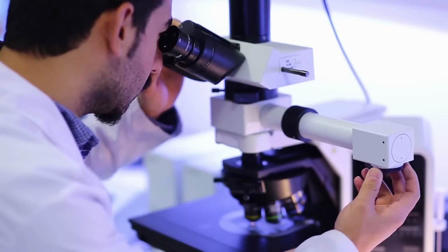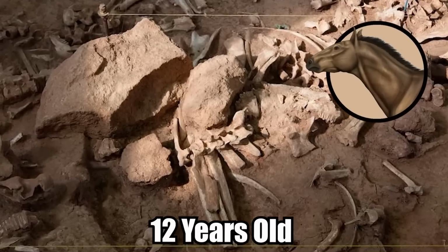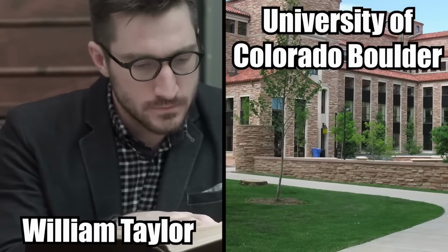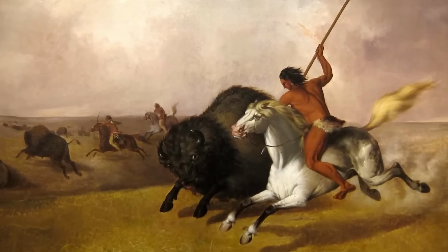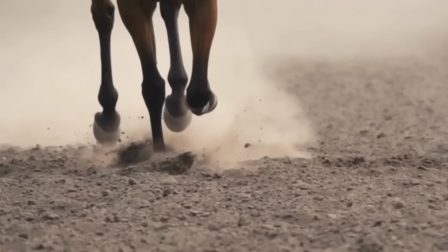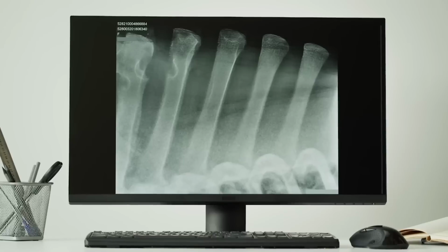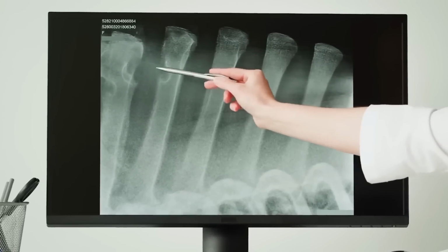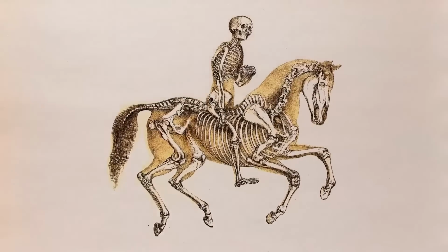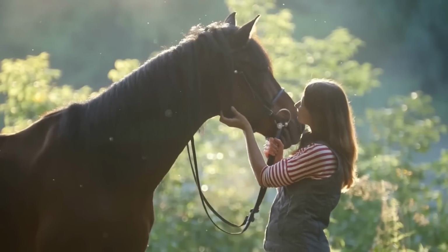Archaeologists analyzed the bones and learned that the horse was about 12 years old at the time of death. The lead author of the study, William Taylor from the University of Colorado Boulder, says the horse was likely cared for by an indigenous person who lived in Utah. Researchers were even able to tell how frequently the horse had been ridden. The fractures were caused by somebody jostling on the horse's lower back. The horse also had arthritis and belonged to the species Equus caballus, a kind of modern domestic horse.